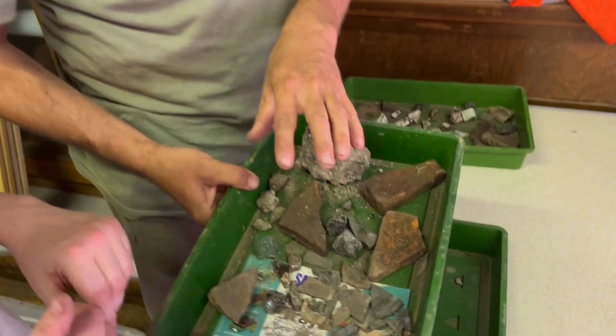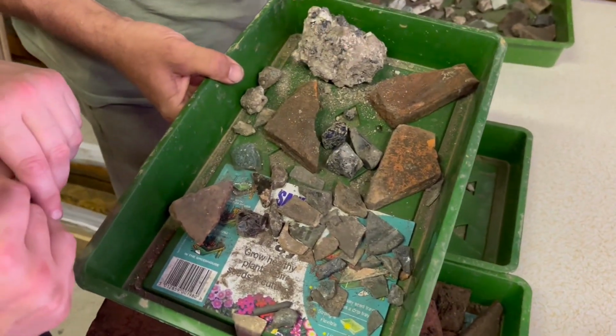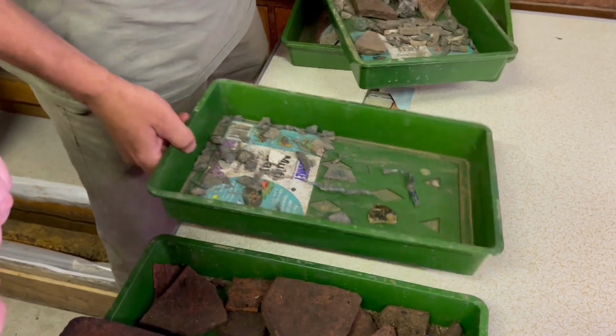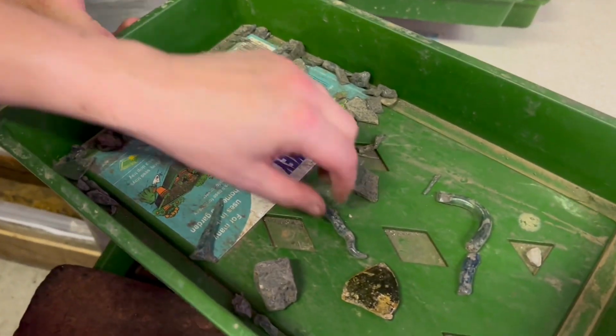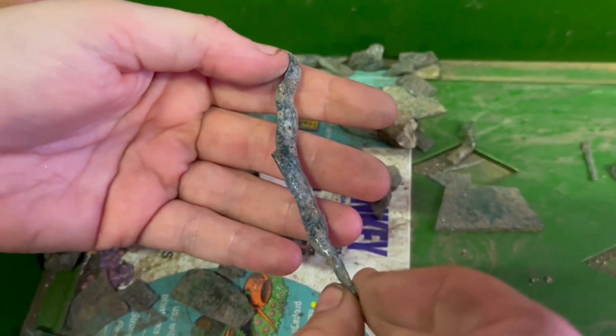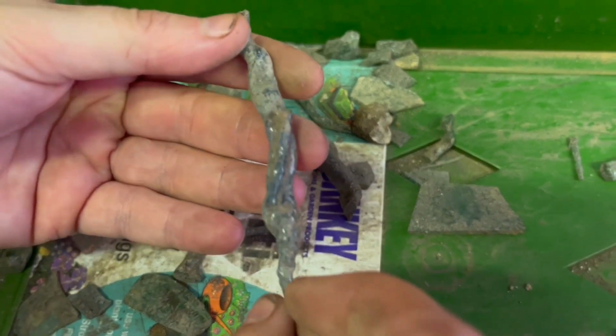So that layer we felt was getting back to the period that the glassworks was going out of use or was being demolished. We then got down to a layer which has lots of waste from the glassworks. So this is the kind of thing that you were saying, Helen. Yeah, so these are drips.